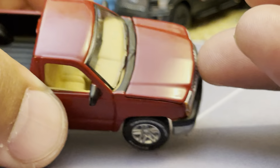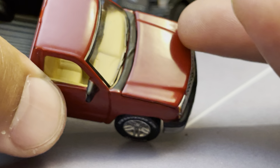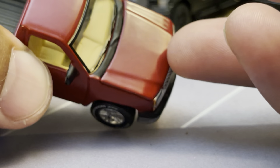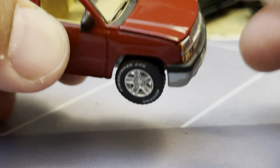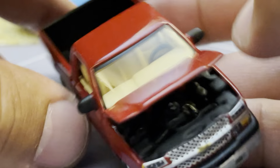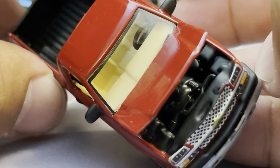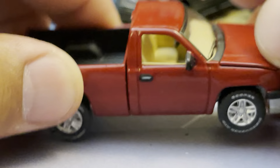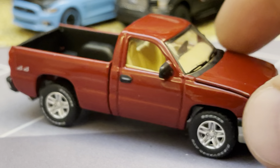This one had a 4.8 or a 5.3 Vortec. They had 4.8s in a lot of the short bed trucks, more so than the 5.3. You could get 5.3, more common when you went up to the LT. This thing's tight as hell. There we go. Luckily, I got a huge gap so you can get in there. But what's cool about that is so much aftermarket stuff on this. I mean, it's limitless what you can do.